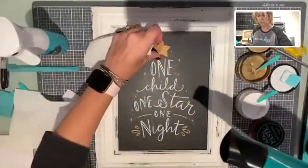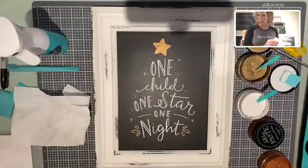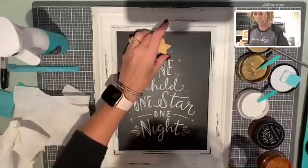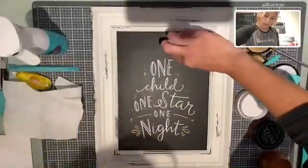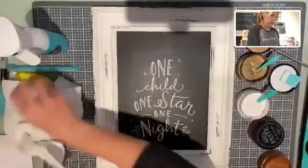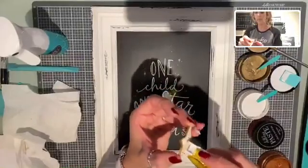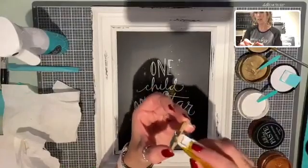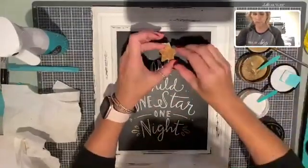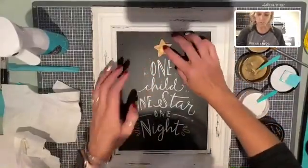So good. All right, so got that, dried it up. It only takes a few seconds when you hit it with a hairdryer to dry this up. Now, truthfully, you guys, you could stick a magnet on the back of here. I am actually, oops, hold on, I got some extra chalk paste on there that I didn't want. I'm just going to use a glue dot or a sticky dot. This is that double-sided tape. So I'm just sticking this right on the back of my star. And I'm going to place this right on top. Just like that.